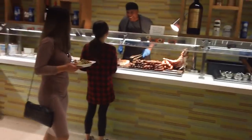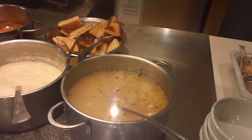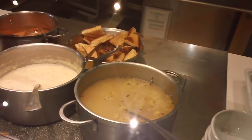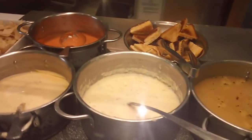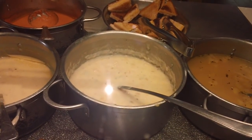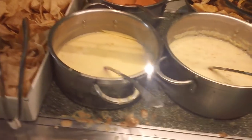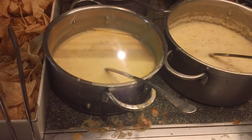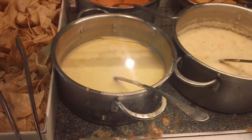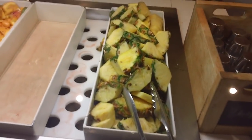But let me show you something else. This is not cream of tomato basil. That's cream of tomato basil over there. This is chicken noodle soup. But soups-wise, I think they have been a little bit neglected. These were okay. They were a bit too thick earlier on. Then you've got your clam chowder here in the middle, and this to me looks like corn chowder. Not much of a labeling, but I can tell by the color, and I tasted it earlier, although they were slightly differently placed. Okay, pineapple of course.